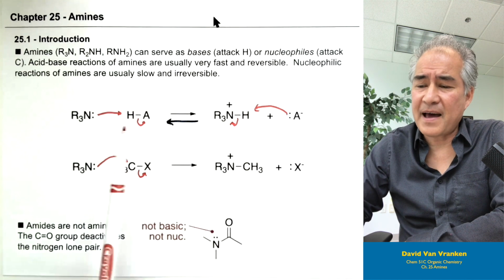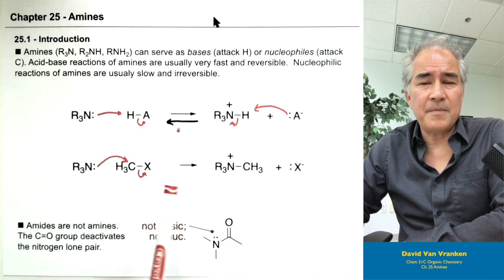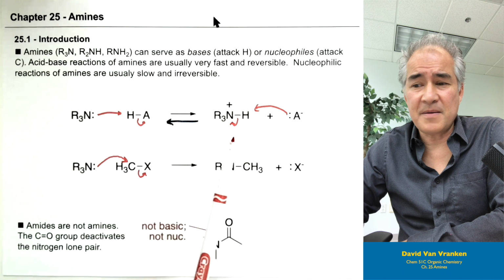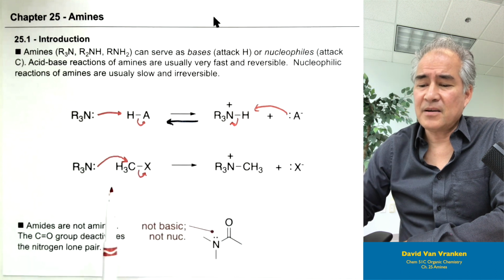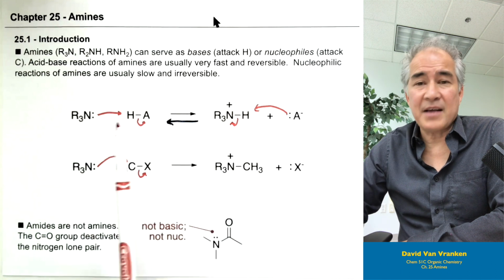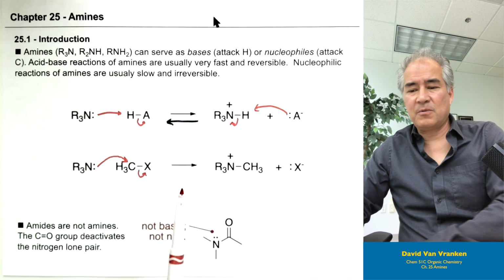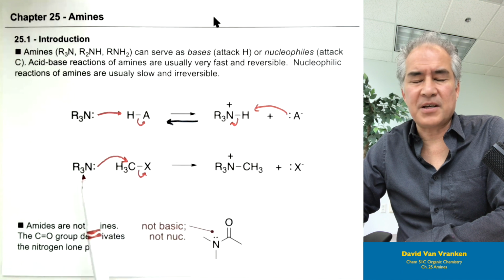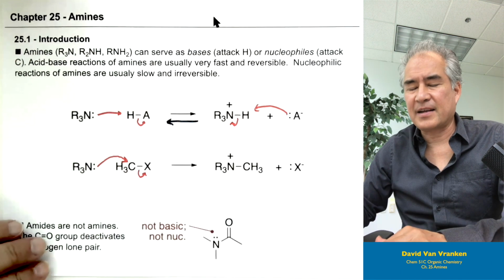We have to think about this very fast process of acid-base equilibrium and what the implications are for that acid-base equilibrium. And then we have to think about, as we keep in mind these acid-base equilibria, what's up with these other potential reactions where amine lone pairs can act as nucleophiles.